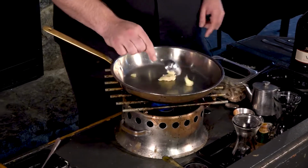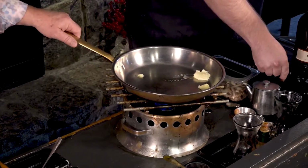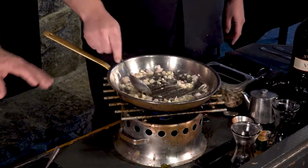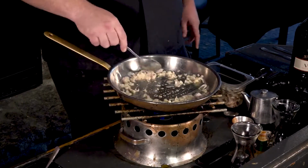Okay, so we're gonna start off with some butter. And you can never put too much butter, right? I don't think so. So now we're gonna put in some shallots. What are we trying to do here with the shallots? We're just softening them up.